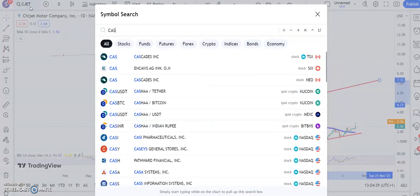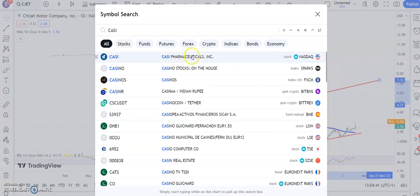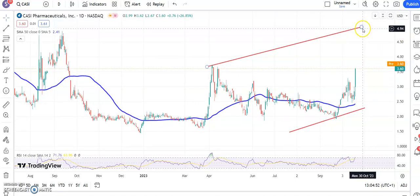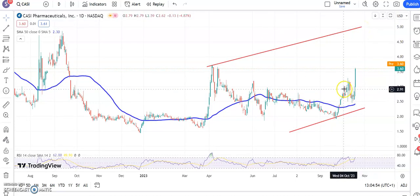Next up, a stock which we haven't looked at here before, Casi Pharmaceuticals, and here, nice breakout through the neckline resistance around $3.25. Above that, we're looking for the top of that rising trend channel from April, as high as $5 by the end of next month, and a beautiful rebound and V-shaped bull flag breakout on that stock.